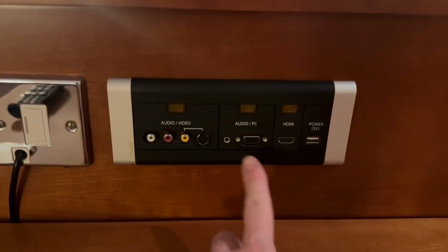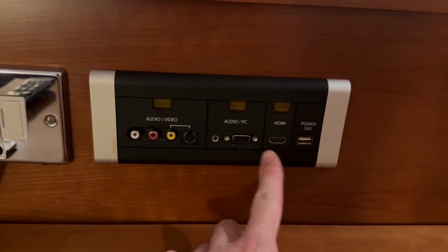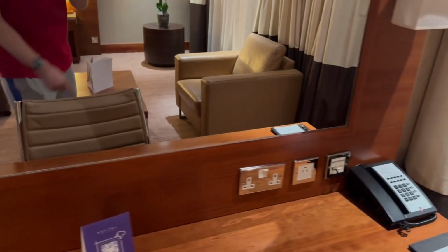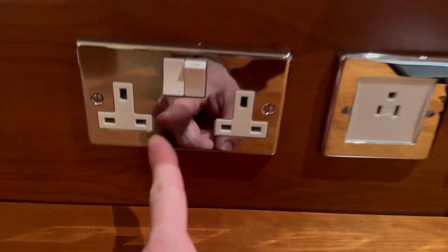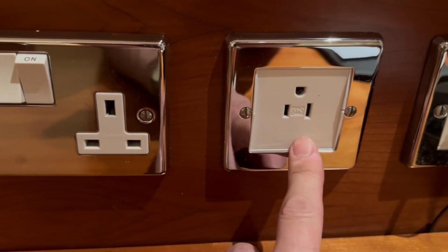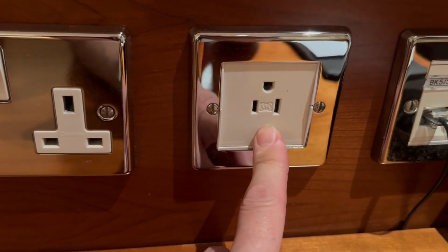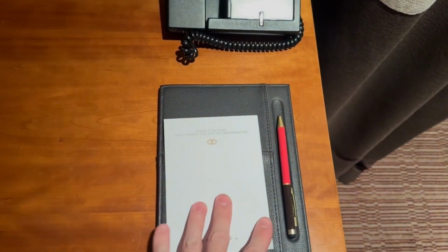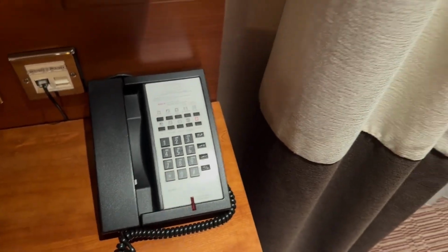We do have lots of different power sockets and things, HDMI cable, and of course your USB. You then have a double plug socket here. And then this is an American one, I think. And then we have, of course, another big mirror right here, along with notepad, pen, and a phone. I seem to have a room in the end on the corner because that's on the corner, obviously.